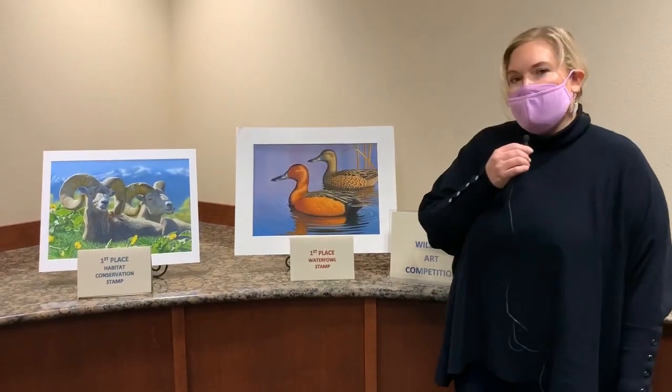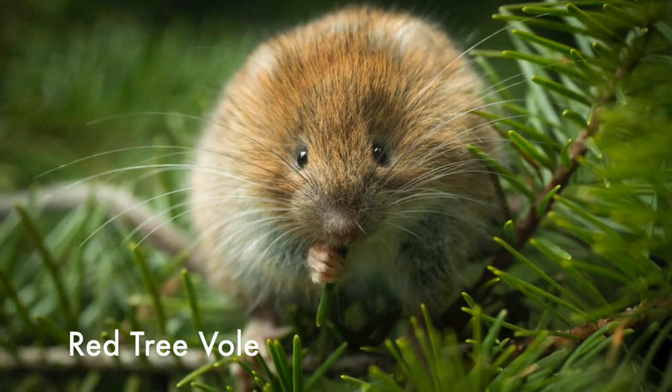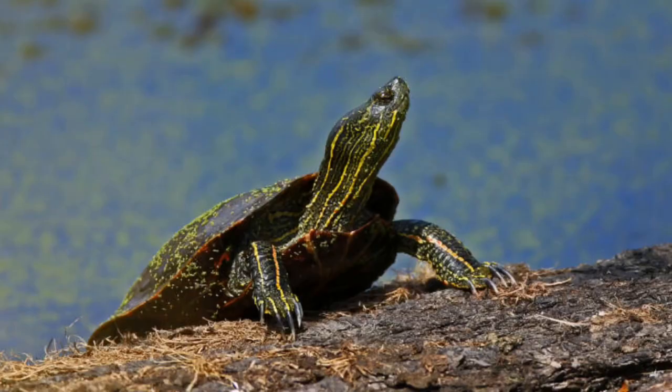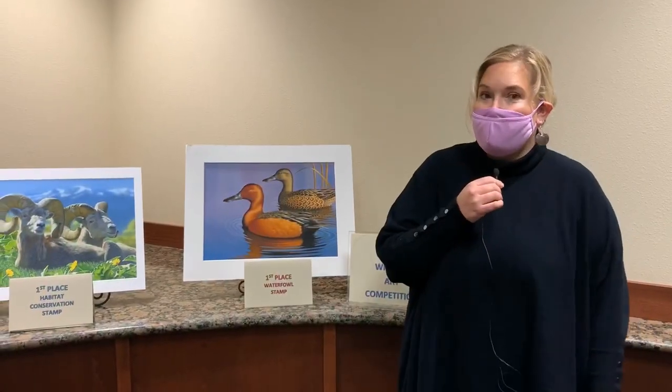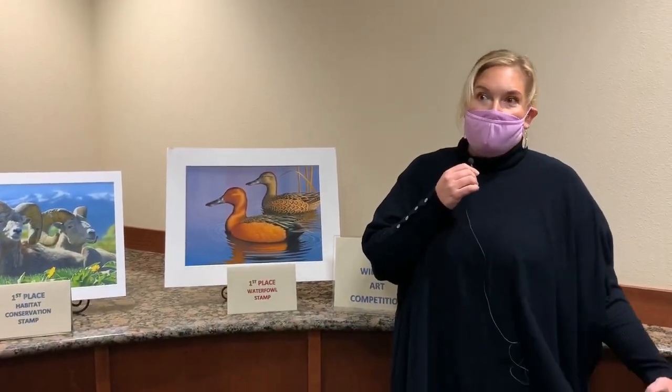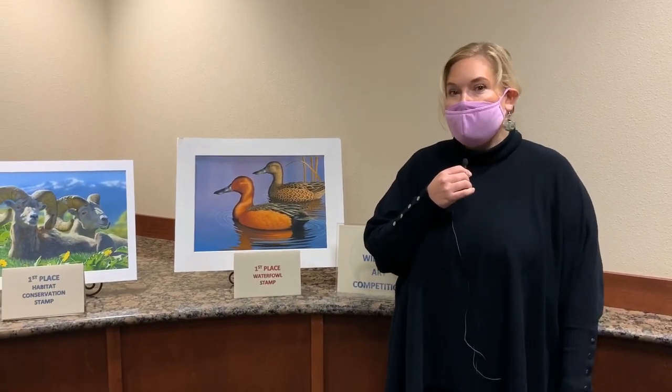The Habitat Conservation Stamp features a strategy species, which is a species of greatest conservation need in Oregon. They include birds, small mammals, amphibians, reptiles, and fish. Proceeds from the stamp competition go towards funding habitat restoration to benefit strategy species.